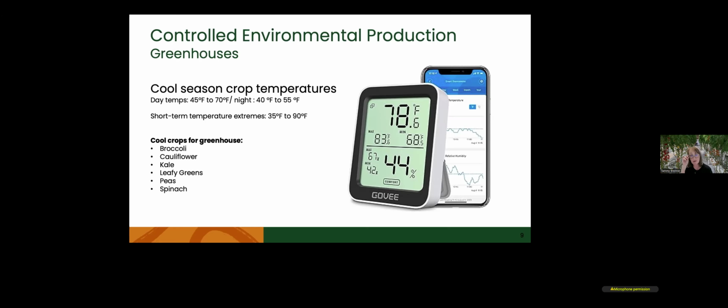If you see that the temperature is getting to 85, 90 degrees in that greenhouse, you can go over and open up a ridge vent, open up a door just to cool it off. And that will save you quite a bit. I think you can get one of these remote sensors or remote thermometers at Amazon for maybe $50. So well worth the investment, and it will save a little bit of anxiety.